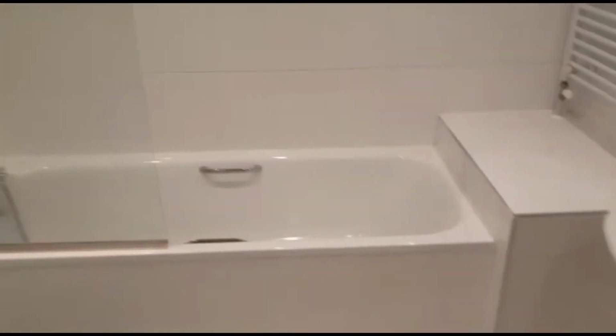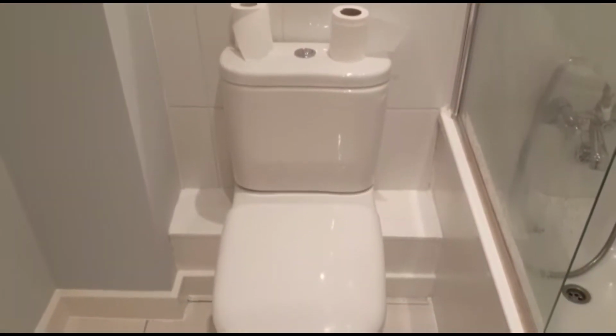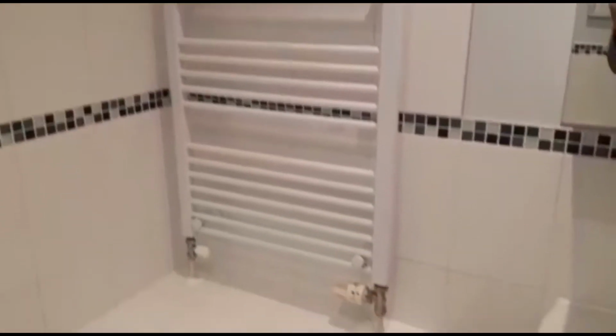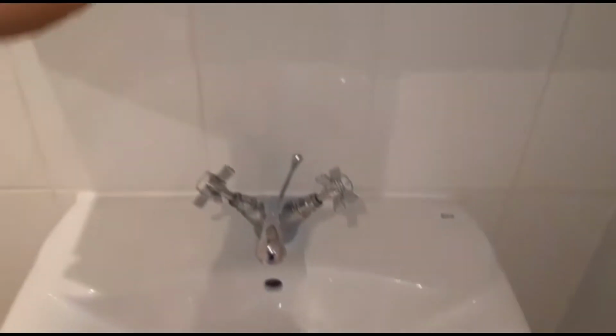Opposite bedroom one, you then have the main bathroom. You've got your bathtub, your shower head, your modern toilet, a mirror over there as well, and your towel rail. And then you've got your sink, with good water pressure as well. Just above the sink, you've got a storage compartment for toiletries, which is also mirrored.